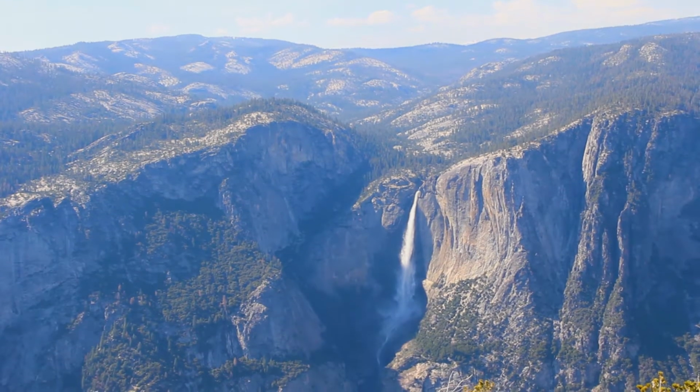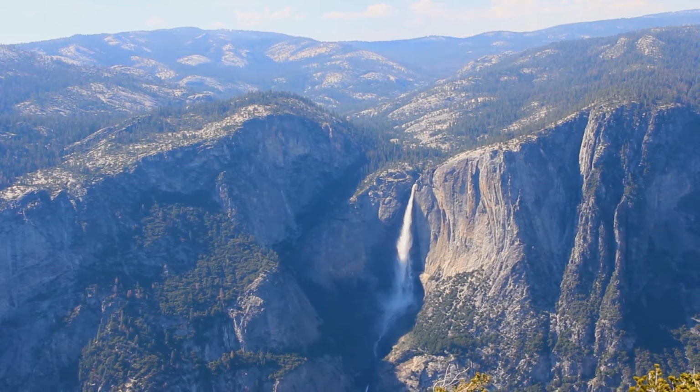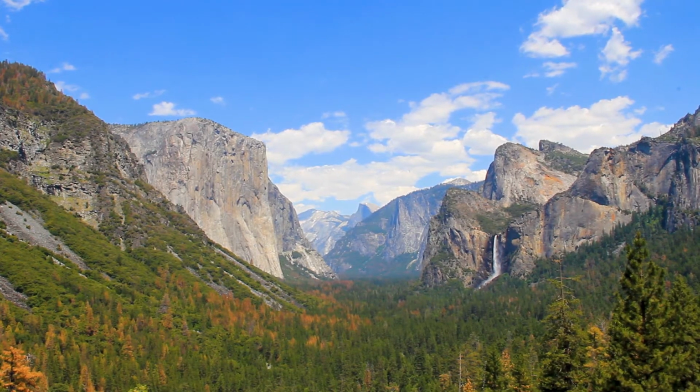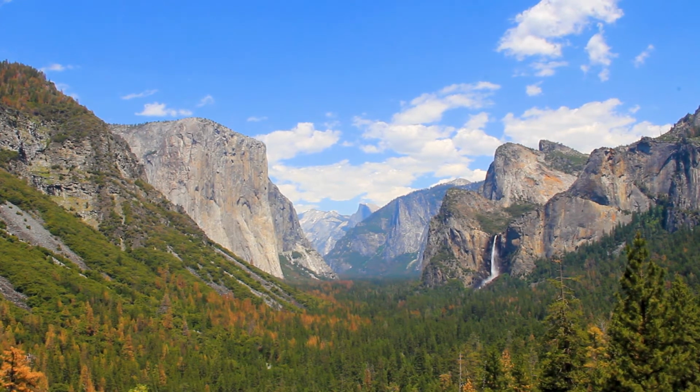Bridal Veil Fall is around 620 feet tall. Often that's the first waterfall visitors see, because you can see it when entering the park through the tunnel. It flows all year with peak flow in May.